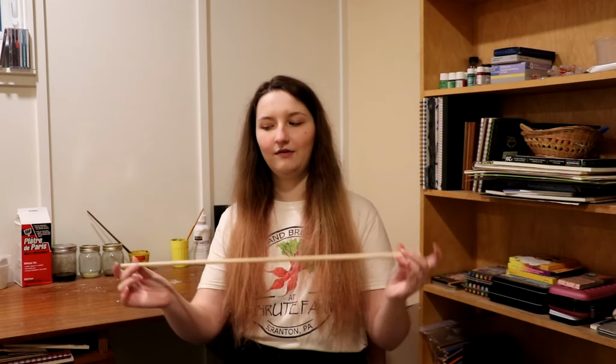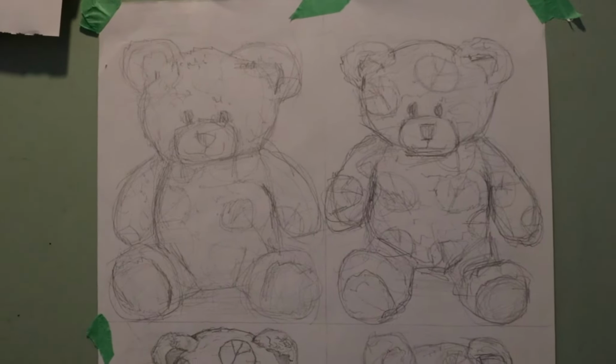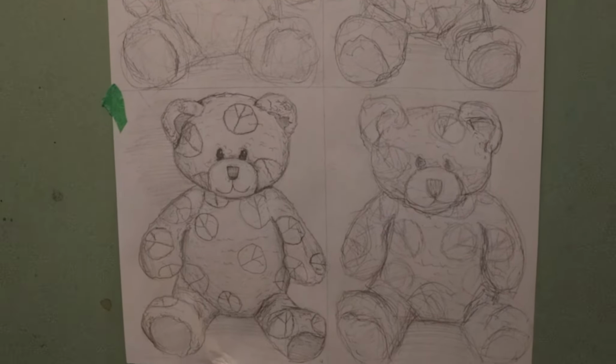So we had to draw this object 4 times. Once having the pencil taped to the end of this 60 centimeter stick, once using a 30 centimeter stick, once holding the very end of the pencil, and once just normally. So that's as much of that as I'll give away, because I don't want to talk too much about what the assignment was. So here is the piece.